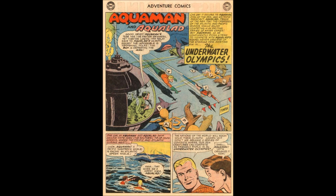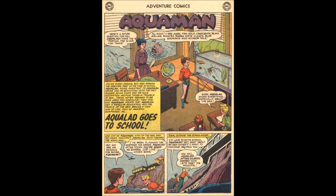Let's talk about, okay, this story is crazy. This one, I really like this one. Do you? Yeah. And this is called Aqualad Goes to School. It's from Adventure Comics number 278. Don't know who wrote this. It could have been Robert Bernstein. It could have been The Ghost of Christmas Past. We don't know. But Ramona Fradon did the art. And this is a crazy story.